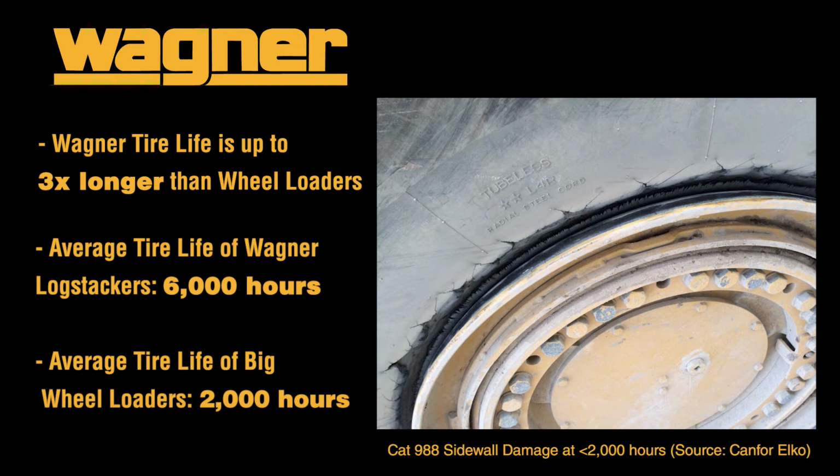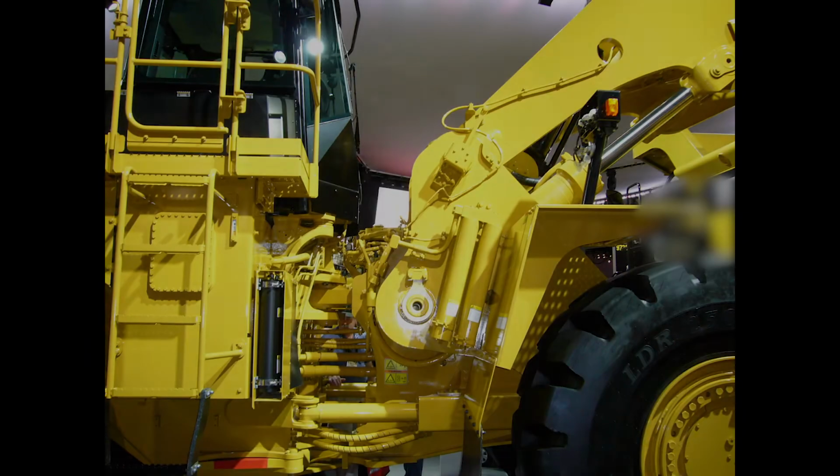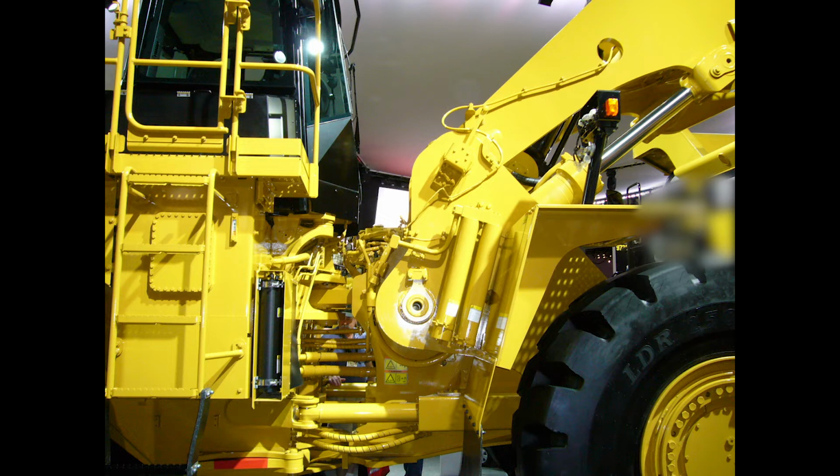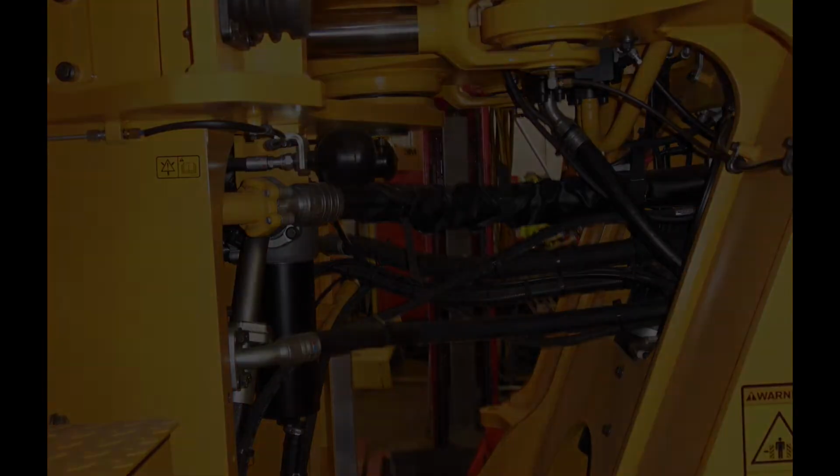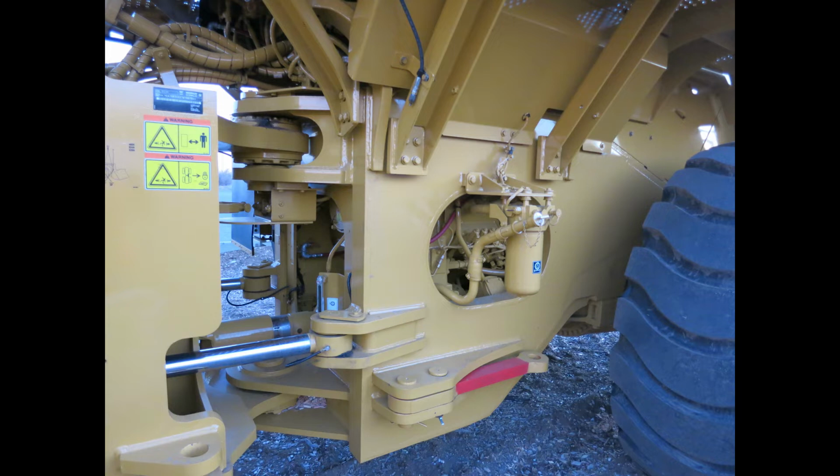Field data has shown that center articulated machines need to replace tires at approximately 2,000 hours due to premature sidewall damage. For comparison, the average lifespan of tires on a purpose-built Wagner log stacker is 5,000 to 6,000 hours. The swivel hinge on center articulated machines is also highly susceptible to premature wear. The constant shifting of the counterweight and center of gravity causes premature wear to the swivel hinge, which requires routine and expensive maintenance over the lifetime of the machine.